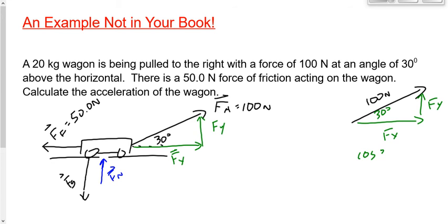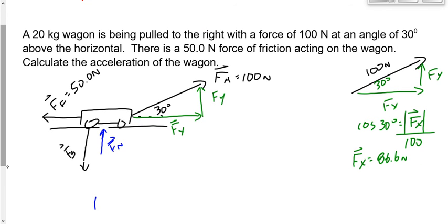Cosine 30 degrees, you guys know how to do this, right? We've done this a million times, is equal to the adjacent side over the hypotenuse. The x component ends up being 86.6 newtons. And the y component is the opposite side. So we're going to say sine 30 degrees there is equal to Fy over 100. And Fy is equal to 50 newtons.